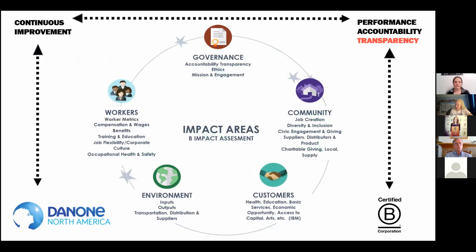Assessment. This is the other piece of the how. How do we engage everyone, right? Those big, beautiful statements I read that are in the Declaration of Interdependence that you sign. How do you engage folks across the business? So the impact areas that are covered in the assessment are on this last slide that I have. And these are all the question buckets, right? So governance, community, customers, environment, and workers.